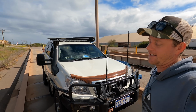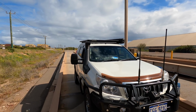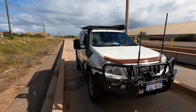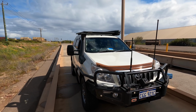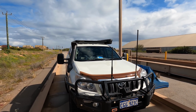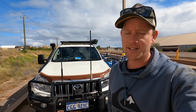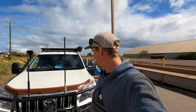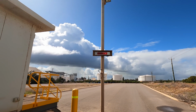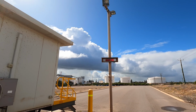The car has a GVM, vehicle mass, of 2,990 kilos, and we were over that. So the car went on a little bit of a diet last night, lost the big fridge in the back, lost the dual battery under the bonnet, and a lot of my tools have been slimmed down to just a bare essential little kit. And with all that out, we're now at 2.84 tons. That's with me in the car, standing on the weighbridge with it.